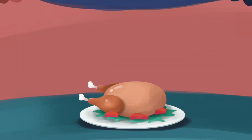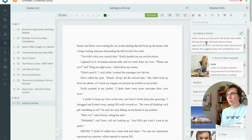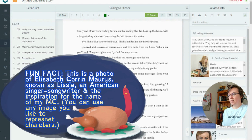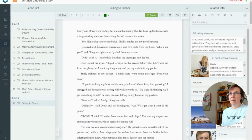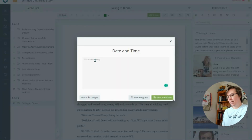So I've put in the title and the description from ChatGPT, and it's from my character Lizzie's perspective. I've linked to my characters. I've linked to my settings. Sometimes I go back and I ask ChatGPT to tell me if I've got weather or date or time, but I know where I am. I don't need it right now.